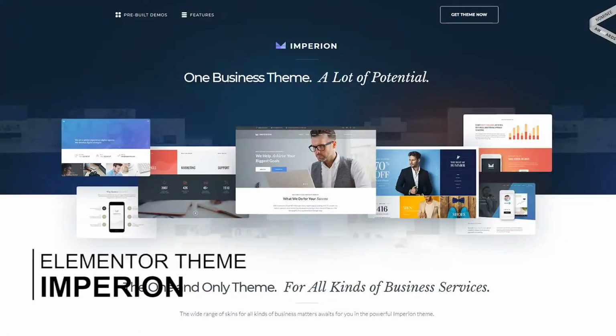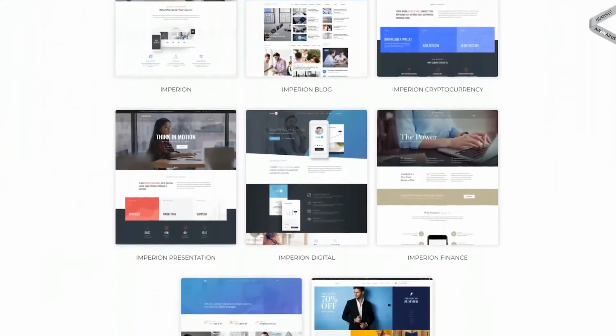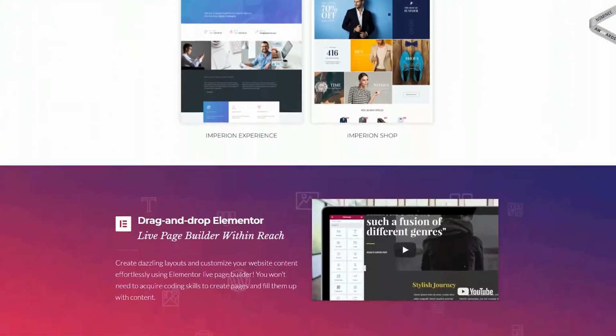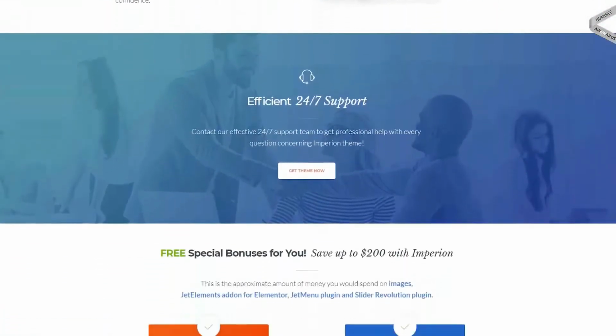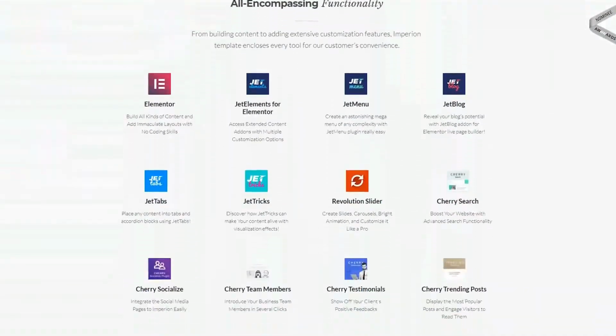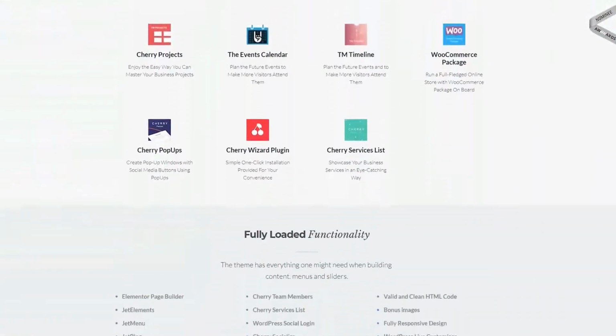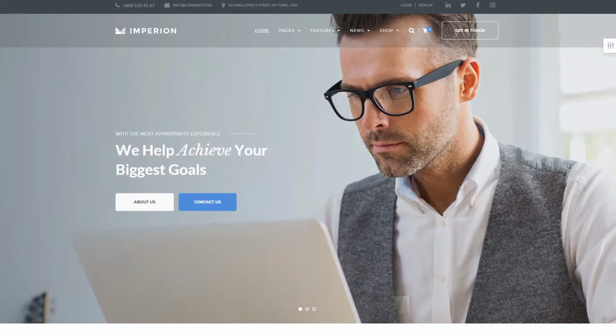Imperio. If you need a hassle-free theme for a profitable business marketing website, build your site with this top-notch Imperio WordPress theme. It comes with an elegant and an ultra-responsive design and cross-browser compatibility. Thus, your visitors will enjoy a great site's performance on any modern device and in any web browser.